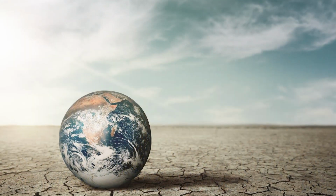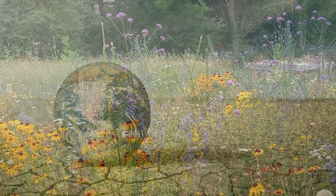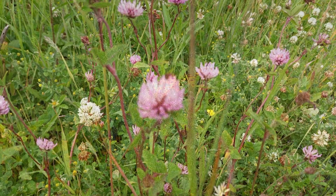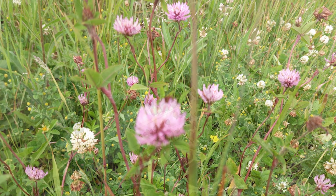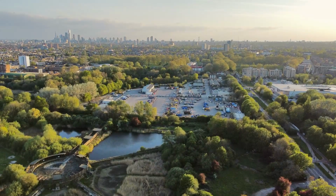We know that one of the main ways to increase resilience against future climate change is to increase biodiversity connectivity. In the case of ELWP, this means being mindful of what we may expect to see move in from neighbouring sites. Walthamstow Marshes is a site of special scientific interest, and the Waterworks meadow is also locally important.